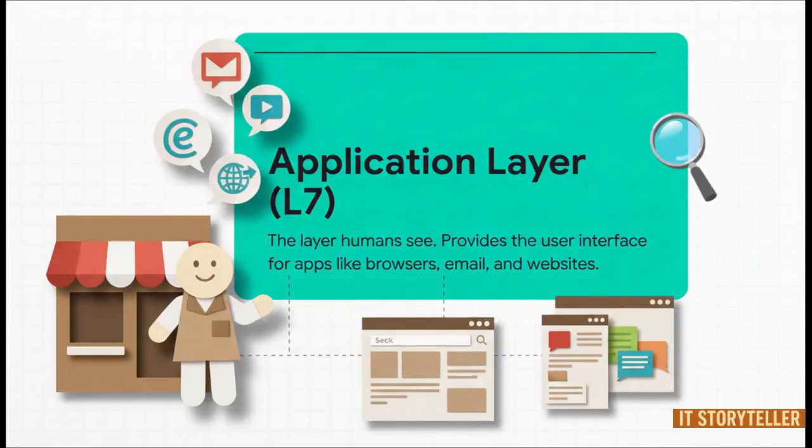"I'm the application layer," the shopkeeper said. "I handle the apps you use every single day, your browser, your email, your messaging apps. This layer is the graphical interface for the entire network stack. It's the web browser you're using right now, the email client you open. It doesn't do the heavy lifting, but as the shopkeeper joked, it sure gets all the credit."